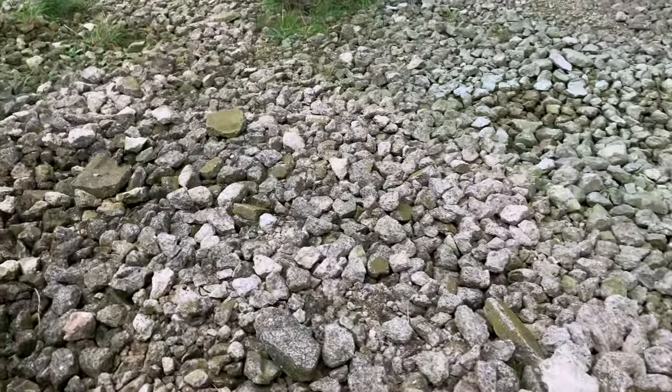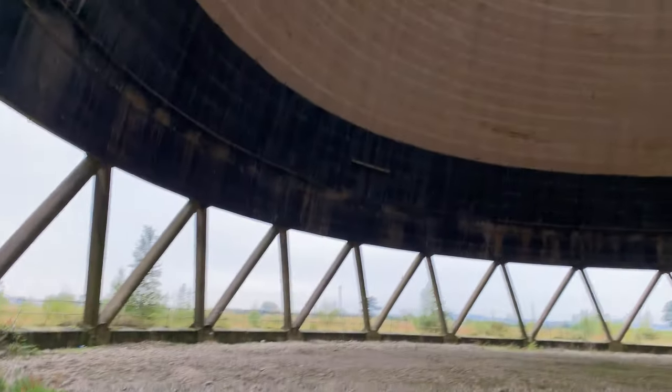It is slippery. It's like being at the seaside. And yeah, look at that. I don't think it quite shows on the video just how tall these things are. It looks big, but it doesn't look quite big in real life. You know, these things are massive.